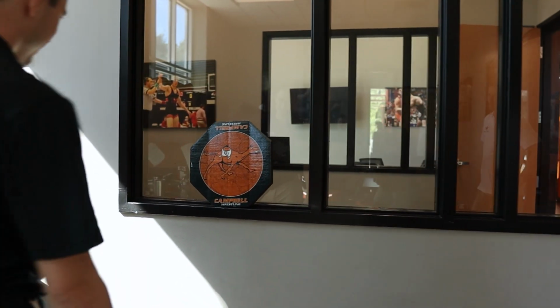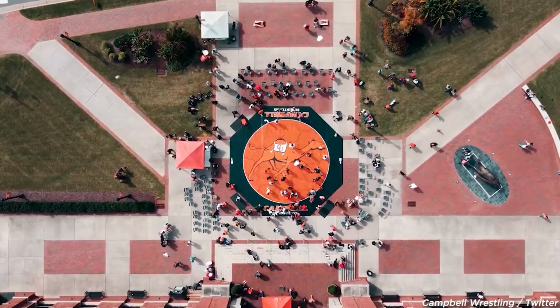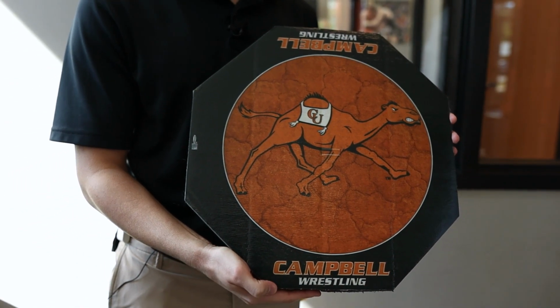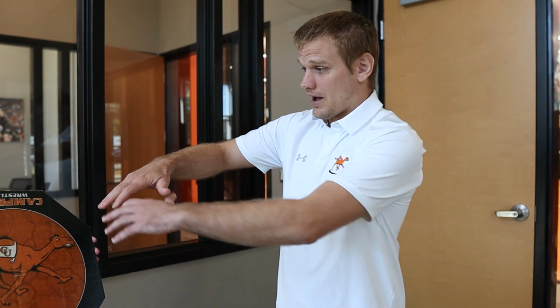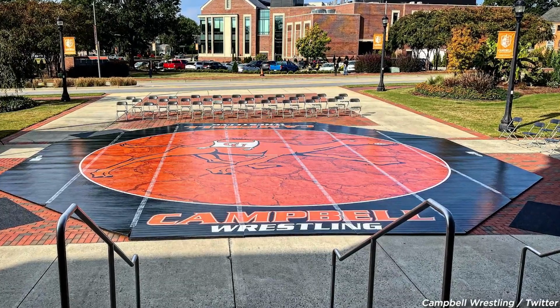So what's that over here? Oh, we just got a new mat. The Octagon mat is actually in storage right now here on campus. All of our home duals are going to have this mat, and we're going to surround the mat with mat-side seating. You can actually get season passes, and so you'll have our entire fan base around the entire mat. Might be one of the best mats in college wrestling.